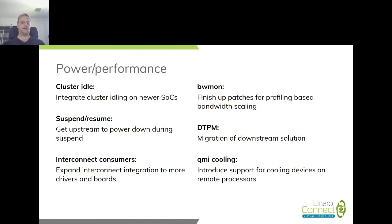As I said earlier, on the 7C there was quite a lot of integration of interconnect with the various consumers. This needs to be done on other platforms, and there's more work there. There's the BWMON, which is a hardware feature we can use for profile based bandwidth scaling. There's some ongoing work there, but that needs to be finished up and landed upstream to meet some of the power levels that we could do in idle, for example. There's the DTPM framework, which would resolve some of the downstream.